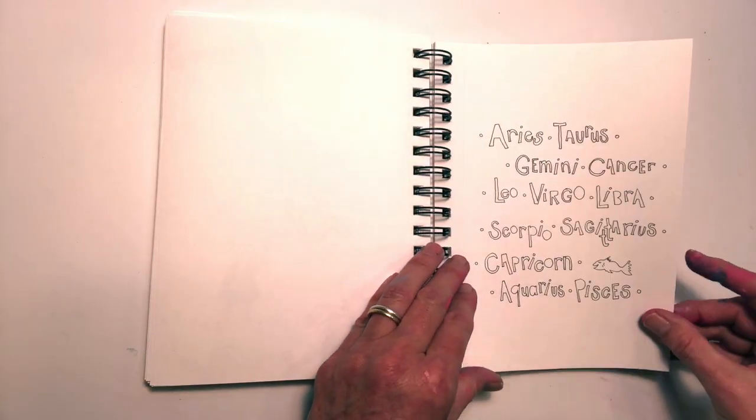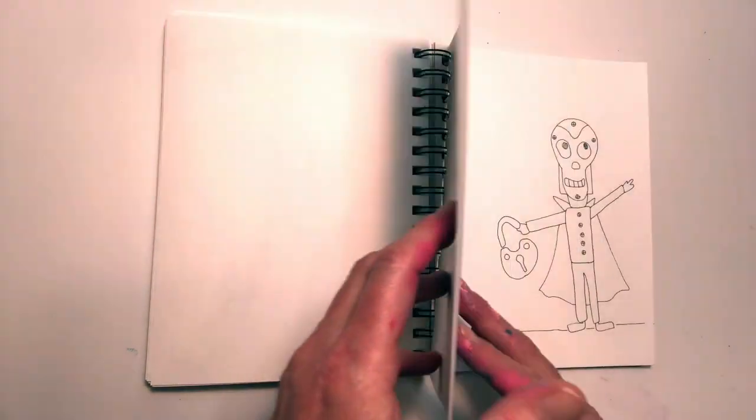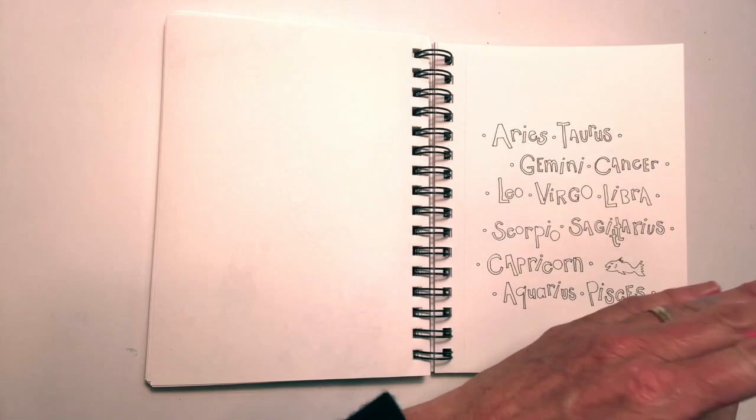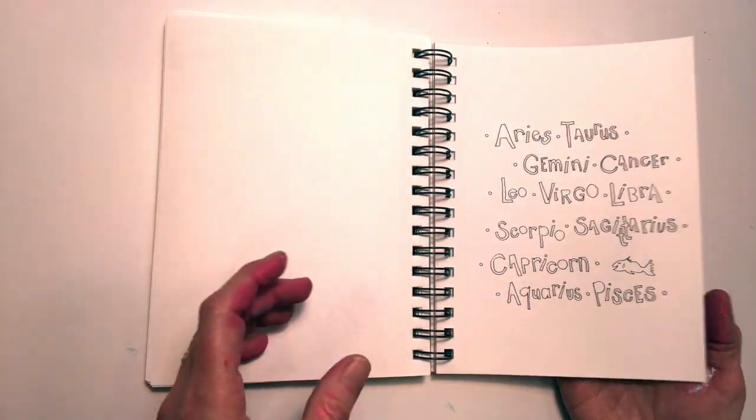And then, as I have done on other sketchbooks, lettering practice. What letters stay the same? How do they change? On this one, I think I was practicing what it looks like when the I's are at an angle and the A's or the O's are empty inside.